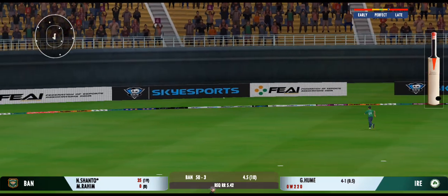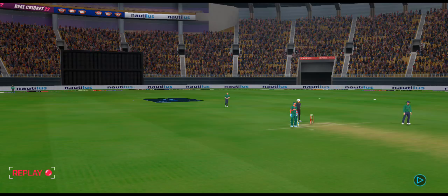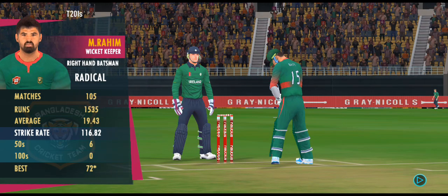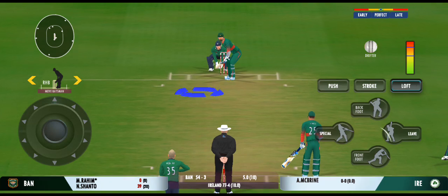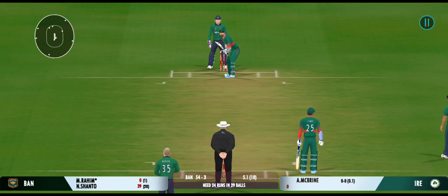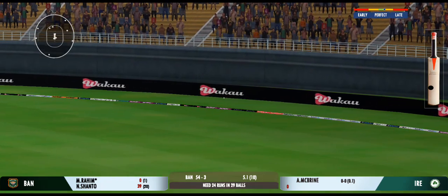Glorious, absolutely glorious. It'll be interesting to see what pace he'll bowl at. Will he take him on again? Let's see. I tell you what, he uses the crease well to play the spinners. That struck beautifully. Terrific shot that.